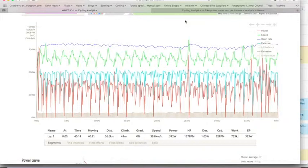So I got some numbers here. I ran the math for time trial positions, about a sample set of about 7 time trials, same position. I got a drag figure for me. I have a power figure and the same thing on the road. So let's look at what the numbers actually say. We'll determine what the difference is and what's better.